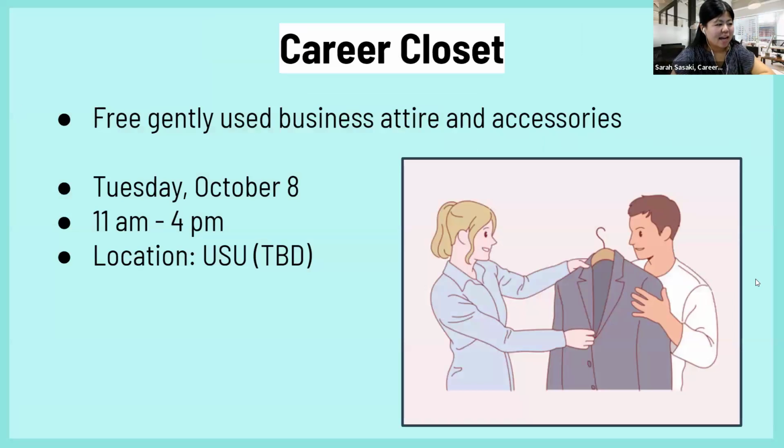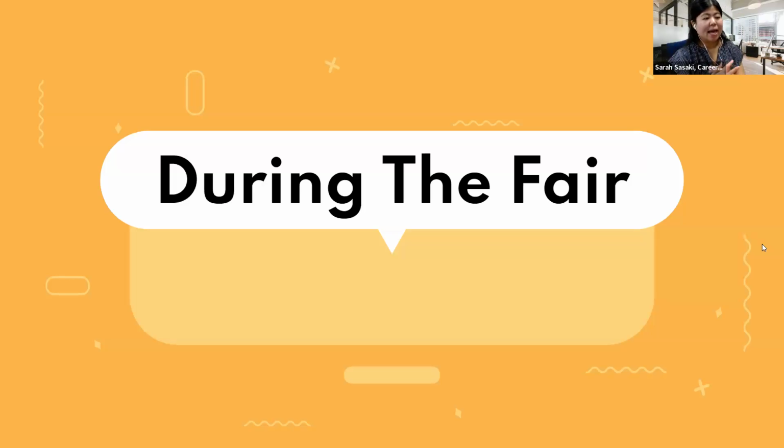All right. This event will be happening after the career fair, but we also have a career closet coming up on Tuesday, October 8th from 11 a.m. to 4 p.m. More details will be released about it later. This is where you can receive free, gently used business attire and accessories that have been donated by campus members and other members of our Long Beach community. So again, we have some different events happening just to help you with accessibility to business attire as well.